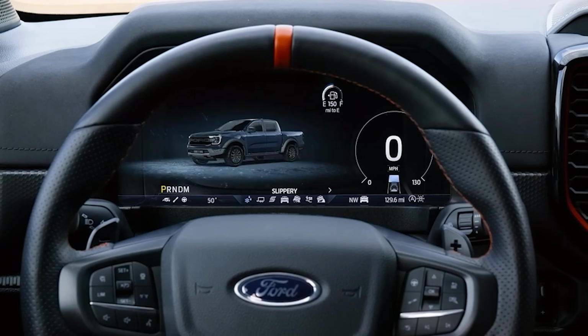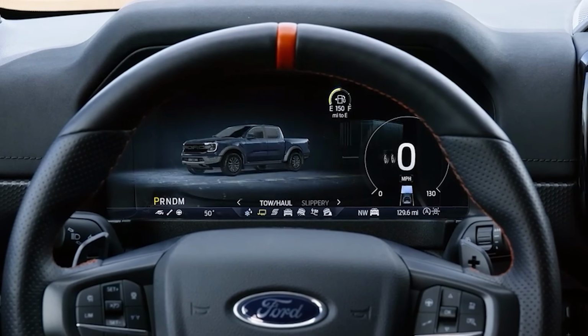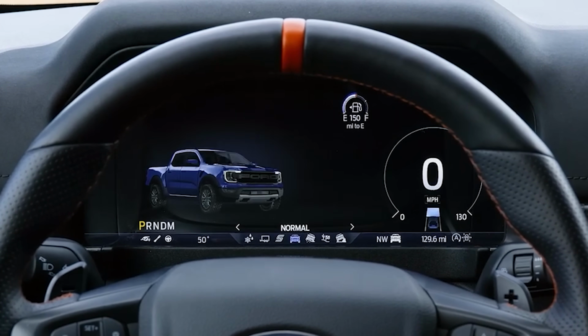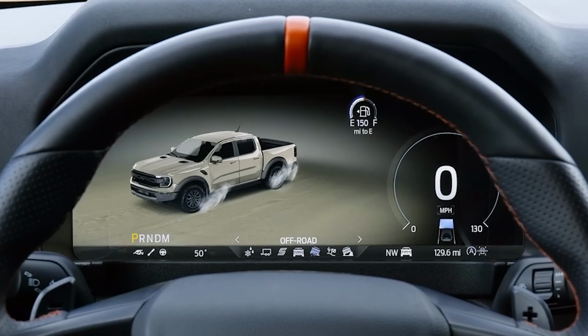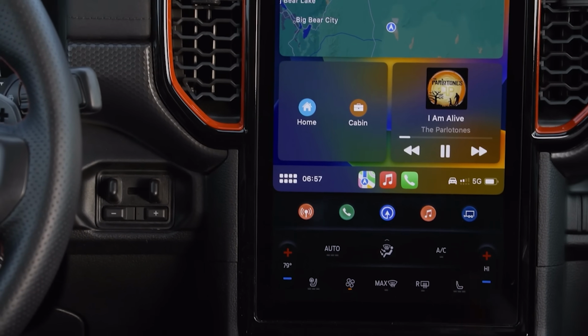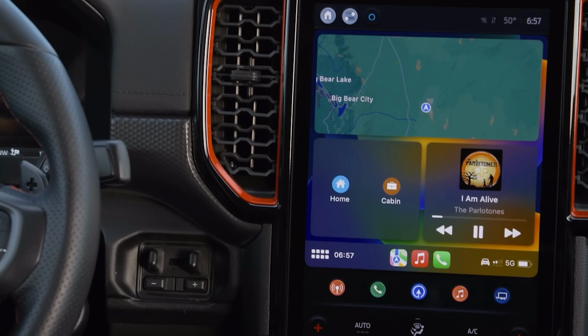For instance, the 12.4-inch instrument cluster. It's an all-digital dashboard that shows you everything. So that way, when you change out your drive modes that we're going to come into in a second, it totally changes the animation that you have right in front of you. And other technology found inside of this new Ranger Raptor is going to be the Sync 4A system. It's got a 12-inch vertical Sync 4A touchscreen. It's got wireless Apple CarPlay and Android Auto.